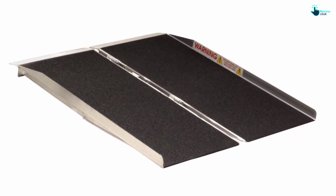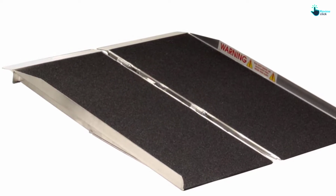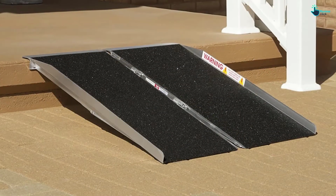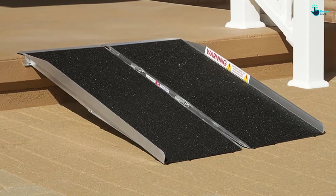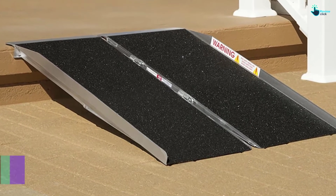Made from a robust aluminum structure, it has improved weight capacity compared to rubber or plastic. Apart from durability, the material is resistant to corrosion. There is great traction since the surface has an anti-slip tape. Therefore, the wheelchair or scooter enjoys maximum traction without slipping or skidding.